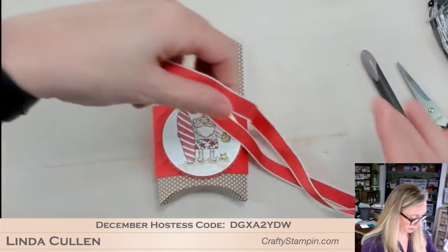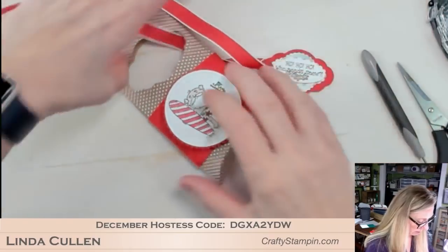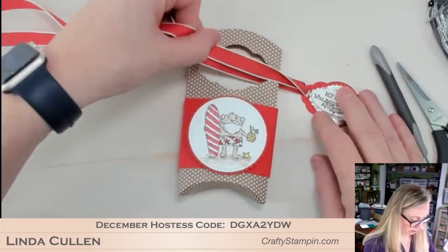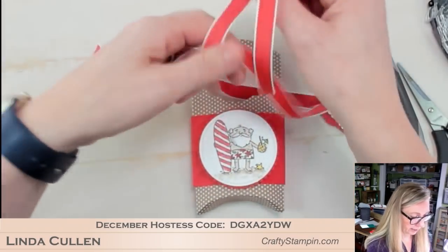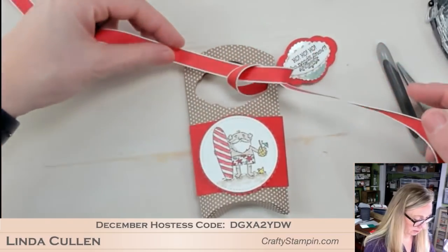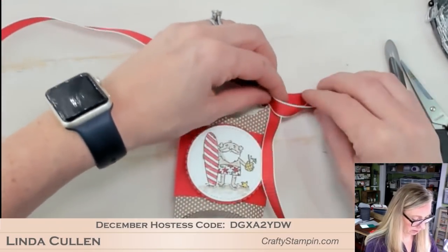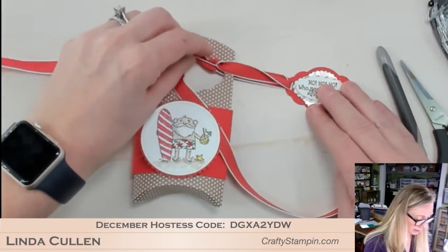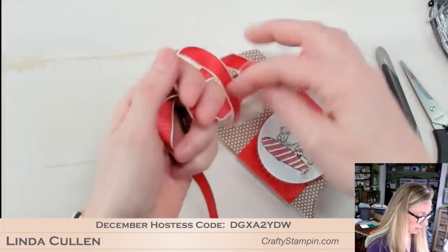Now what I want to do is I'm going to tie this up. All right. So now I'm going to tie. All right. Hold on. So there, that's about the length I want it. So that's where I'm going to then tie another little knot.